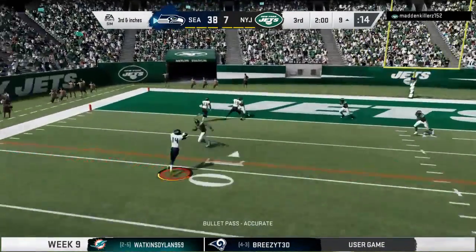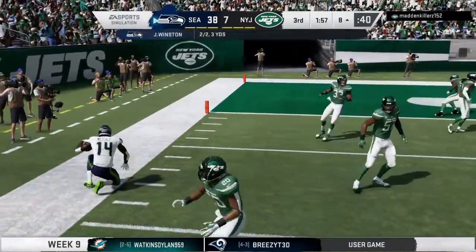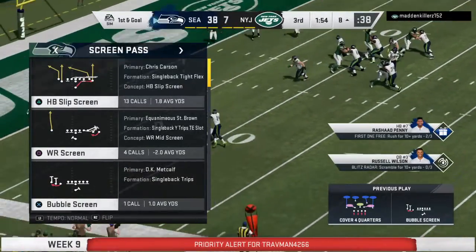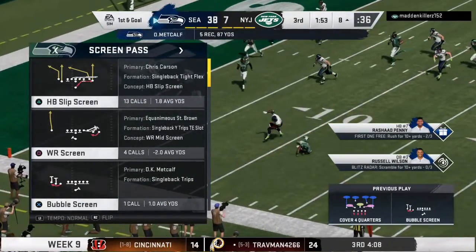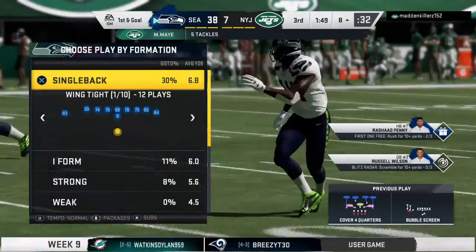Now Winston. What a spin. That's going to be caught at the 10-yard line. And he's got the first down as he gets it to the 8. Just a yard, but that's all they needed. And by the slimmest of margins, it'll be 1st and goal.